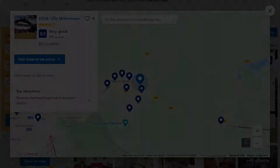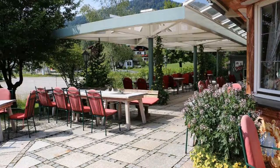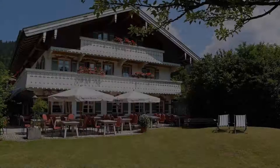Number 2. It is a 4-star hotel. The location of this hotel is good and the guests love walking around the neighborhood. Check-in time is 3 p.m. and check-out time is 11 a.m. Guests are required to show a photo ID and credit card at check-in. Pets are allowed in this hotel.